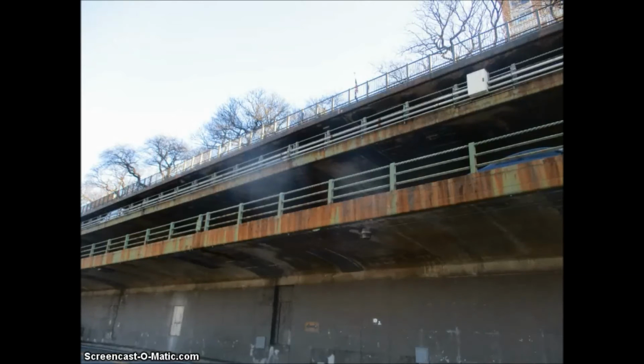This is a picture I showed you earlier of the Cantilevered Roadway. What I'm going to do now is I'm going to stop the slideshow and we're going to go for a ride on the roadway I just showed you. Then after we go for the ride, we're going to come back and continue with the slideshow.